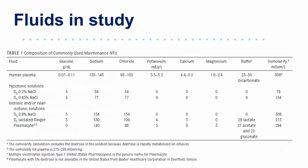So the fluids that were looked at in the study, we have human plasma up at the top so you can get your reference range. Also, if you're familiar with your BMPs, your normal ranges, all that, we can look at that. And what they considered hypotonic solutions was going to be your D5 0.2% NaCl or your quarter normal saline, and that has a sodium equivalent of about 34 milliequivalents. Then you get your D5 half here, which is about 77 milliequivalents of sodium.